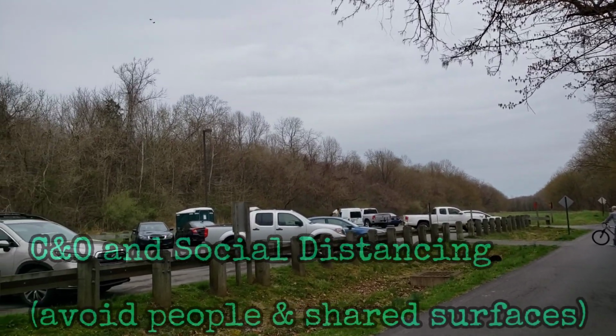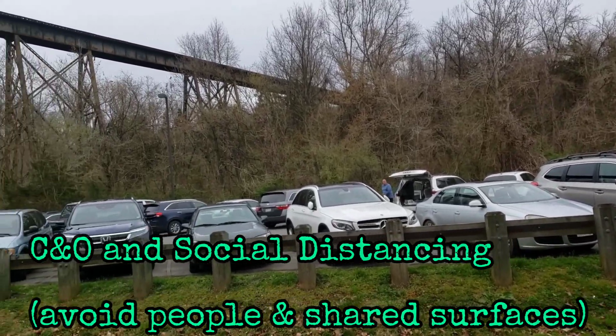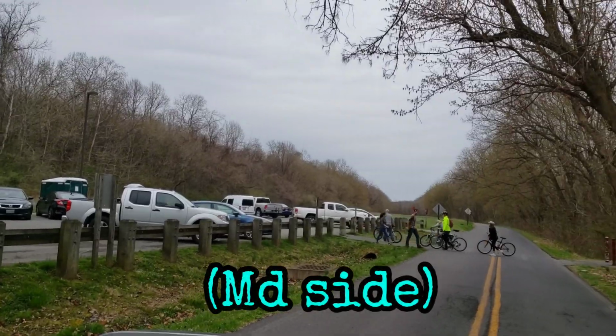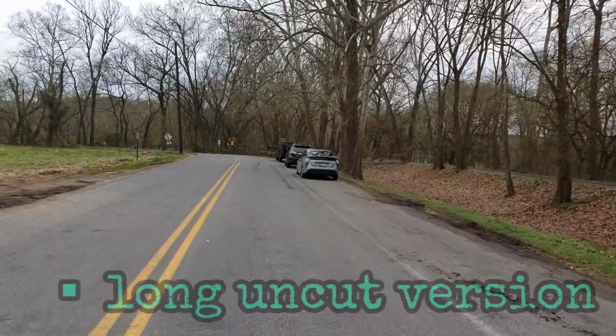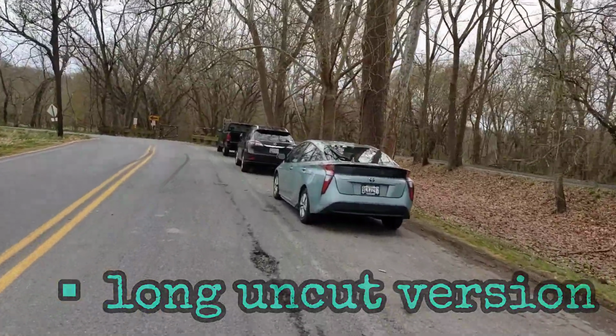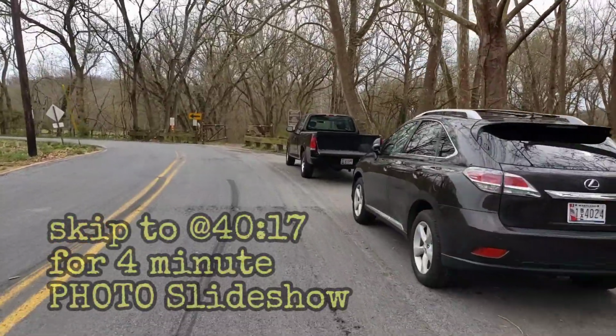Well, this is Shepherdstown parking lot for the C&O, and I have never seen it this full before. So I'm going to go down here a little bit further to a more remote place. My plans changed just a bit today. I got a later start. Had to do some stuff around the house, take care of some stuff, the lawyers and all that stuff. But I'm at the C&O now.